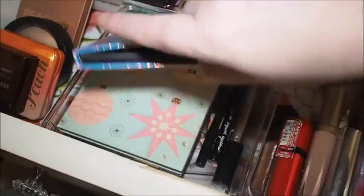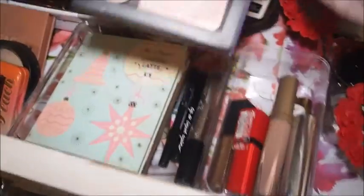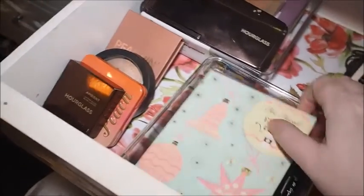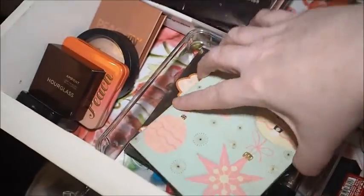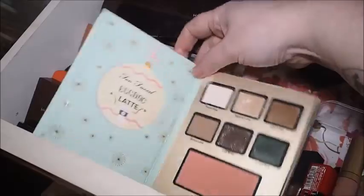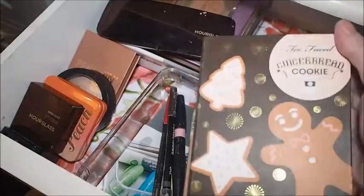I didn't use this palette either, so I've put, I think that's Rocketer, yeah, Rocketer blusher in by Benefit, and it's got loads of really nice neutral shades which would be really nice for work. So yeah, I do want to use this more this month as well. And these two palettes I spoke about before, saying that I do want to use them more and just form a better opinion on them. I mean, I have got an opinion on the shimmer shades, but I do want to use the entire palette more and just see if my opinion stays the same. The shimmer shades in these palettes are just not good, and yeah, there's the gingerbread cookie one as well.